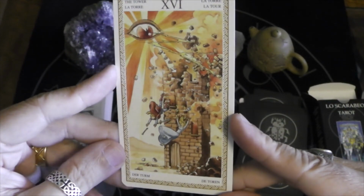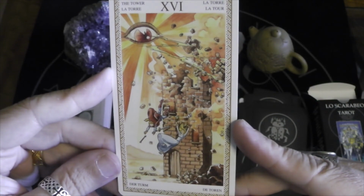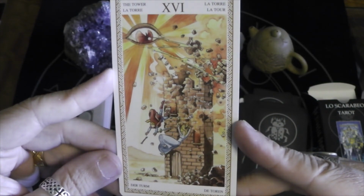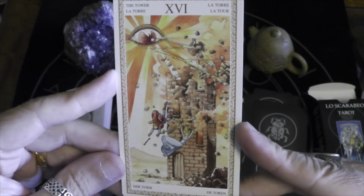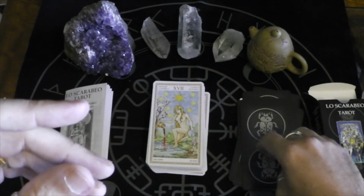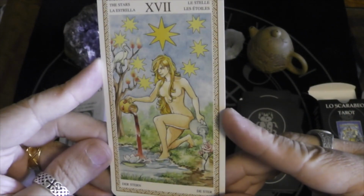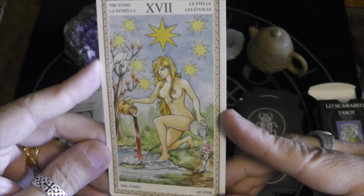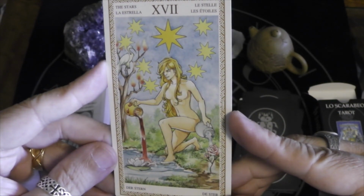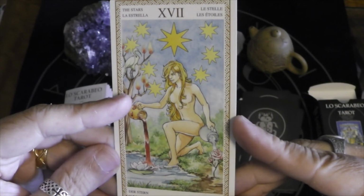Here we have the Tower. This is a really cool deck. I'm not so sure I like the backs very much, but the deck themselves, very cool. Oh wow. Still got the Ibis. It's like the tree has got flames, so.